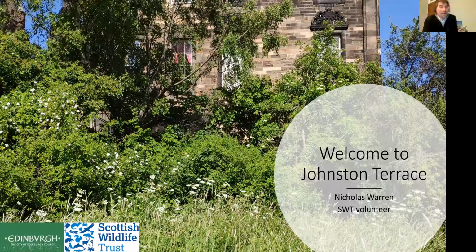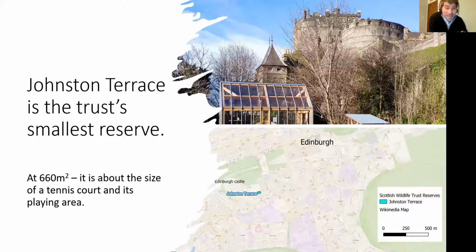Okay, great. Thanks. So Johnston Terrace, as you can see from the picture and the map, is very much at the heart of Edinburgh, just in the footstep of the castle. Johnston Terrace is the Trust's smallest reserve at 660 square meters. It's about the size of a tennis court and its playing area. The land is owned by Edinburgh Council, and it's been under Scottish Wildlife Trust management since 1982. At the time, the Scottish Wildlife Trust actually had its headquarters just around the corner at 25 Johnston Terrace.